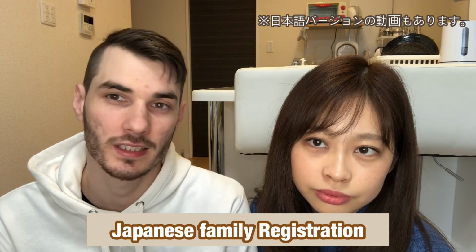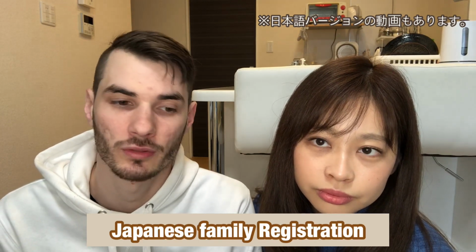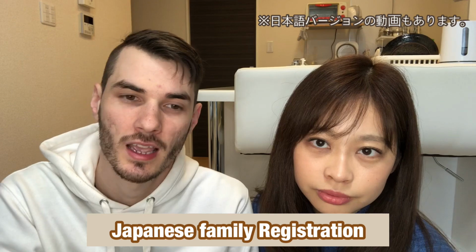Thirdly, Japanese family registration. This is the family registration of your husband or your wife who is Japanese. The registration also needs to have your name on it, and you need to get this registration after you get married. Don't get it before, because it won't have your name on it, and it'll be a waste of time.